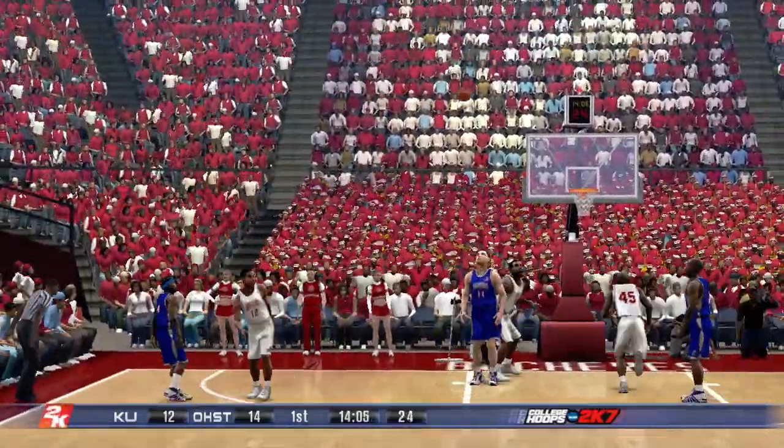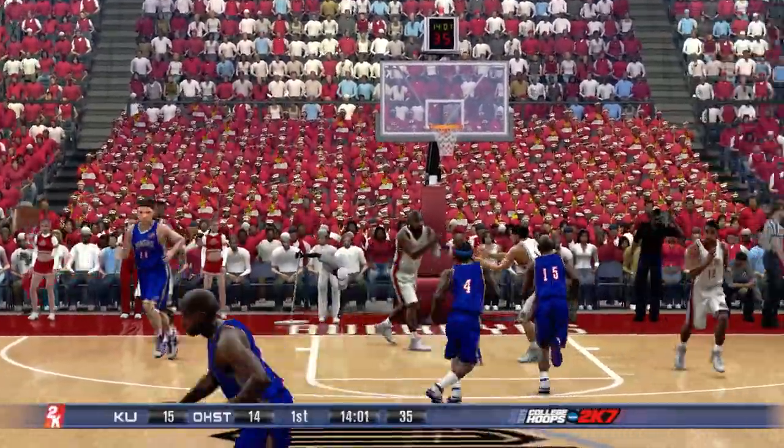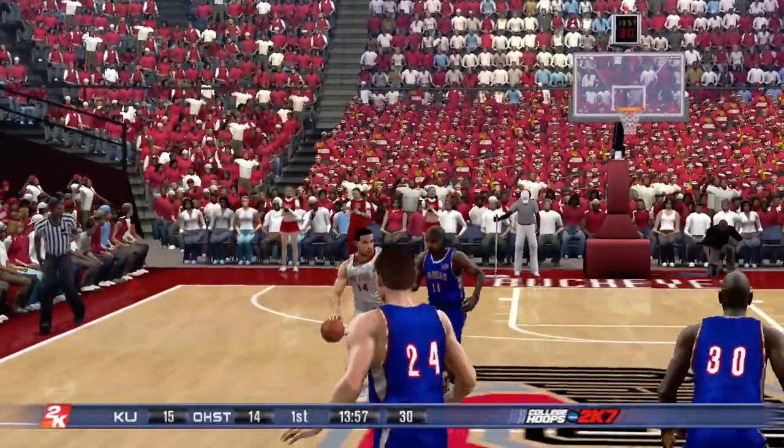Left wing, number 4, pulls the trigger, takes the lead. Beautiful look. That is so pretty. Right around 14 minutes left in the half.